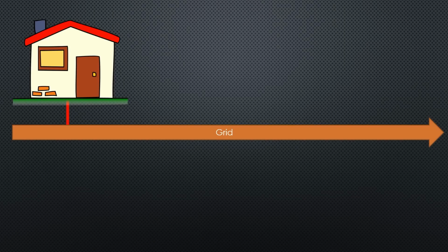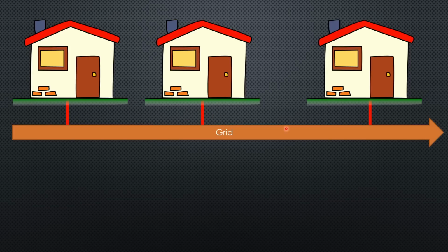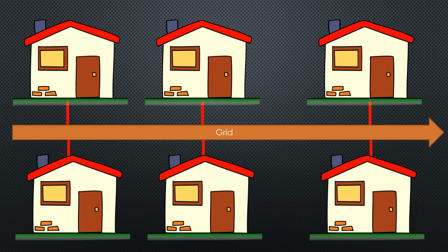Let's have a look at what happens during a grid down. All our homes in our street are connected to the grid in parallel, right? And our street is connected to the village with many more homes in parallel. This is why they use quite thick wires, by the way. And these wires have to become even thicker if everybody wants to charge their cars at home.